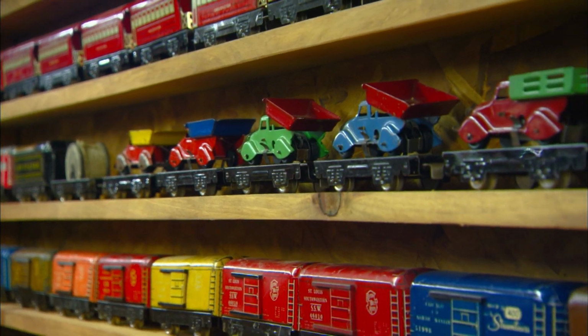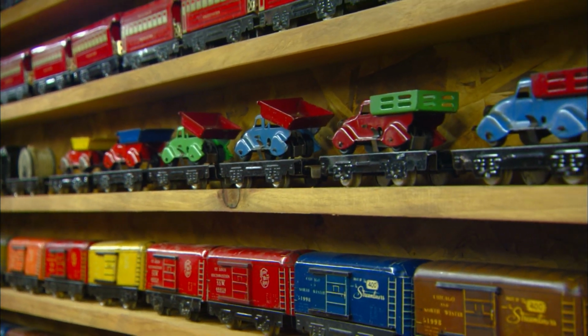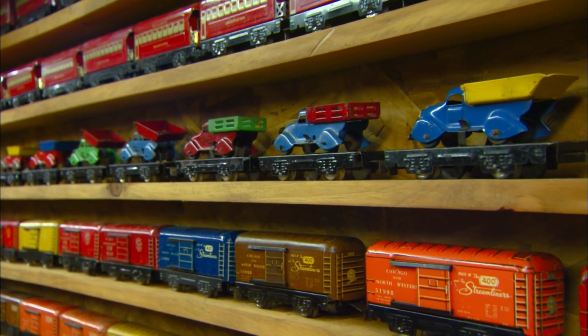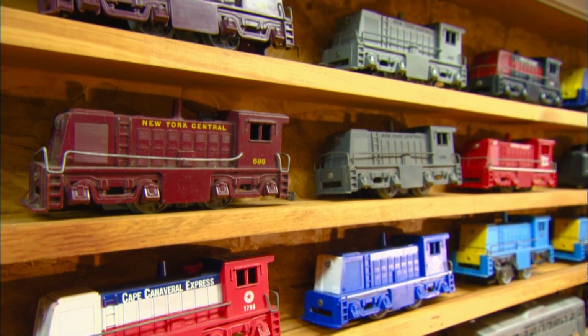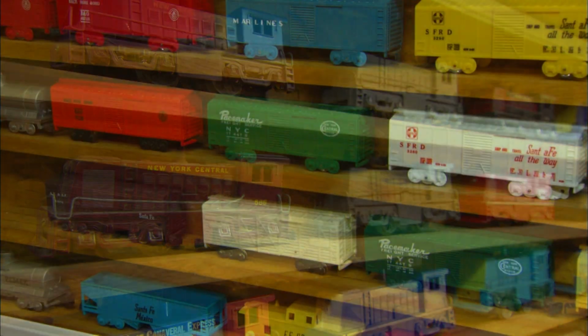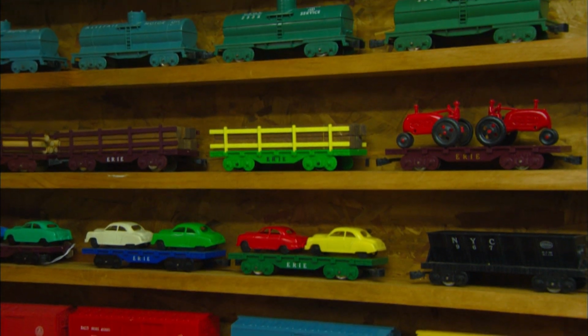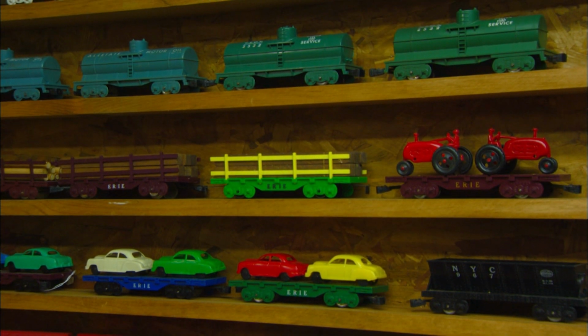A lot of your pre-wars, you got some pressed steel, tin plate. Then later on, from about 1940 up, they went to the plastic. And of course, some of it's mixed, plastic and steel. I started out definitely just metal, but then I did venture into the plastic.